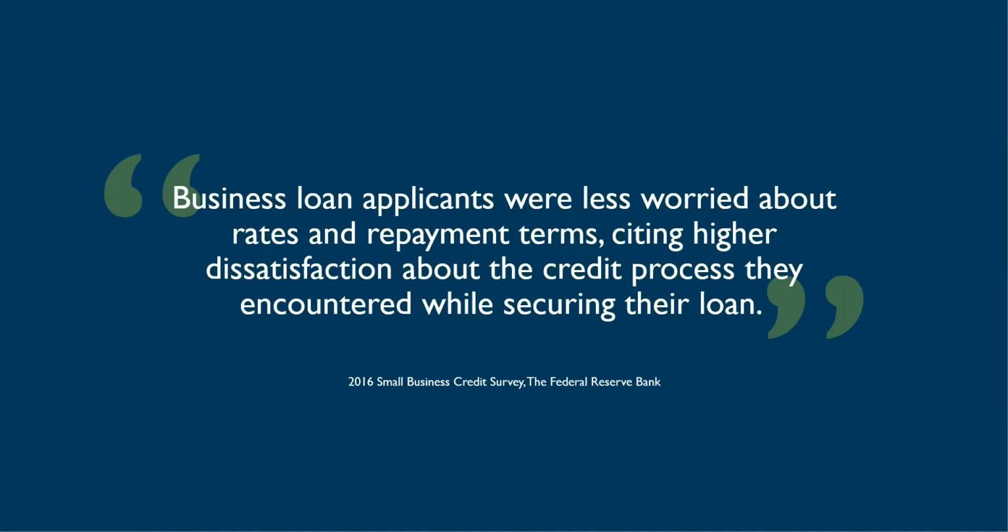Finally, about the industry here, a study that confirms what bankers already know. Borrowers care about their experience and will often pay more for a great one.